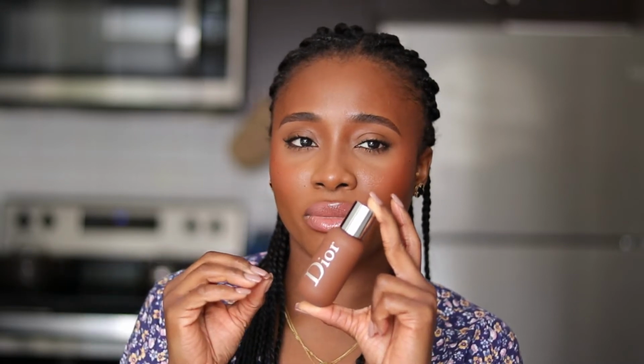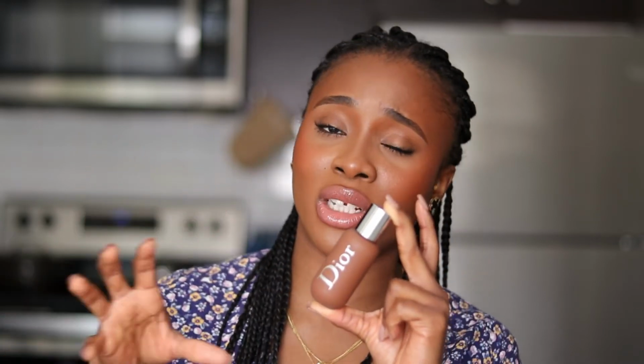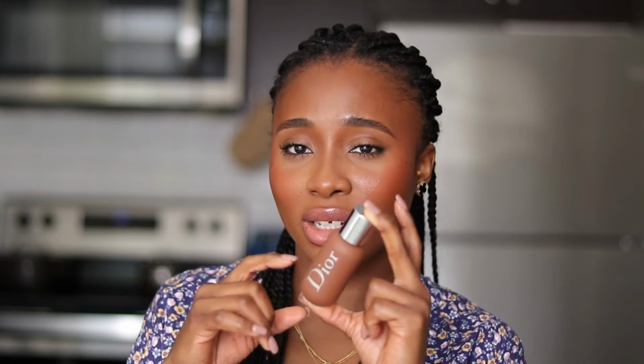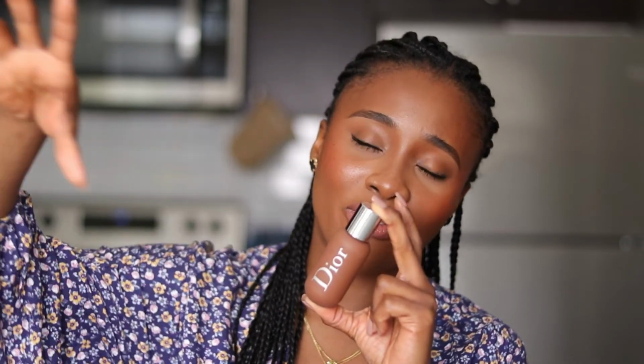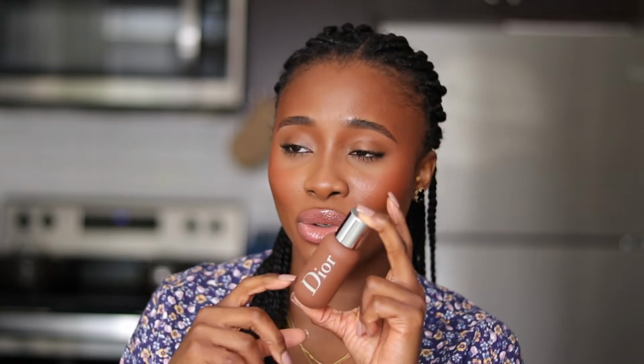And it's also very long wearing. I feel like they all have that. The longevity is constant in all the foundations I'm going to mention today. This is also another beautiful foundation. When I have a bridal client and it's going to be a long day for a long event, I can also go with Dior.